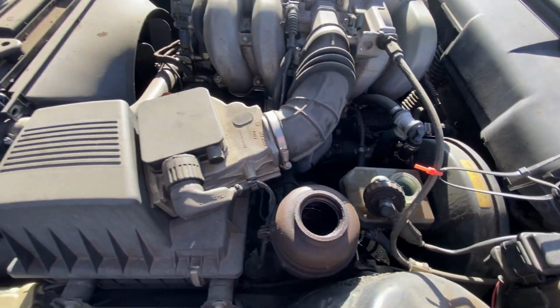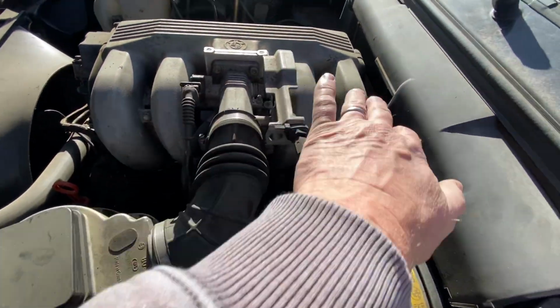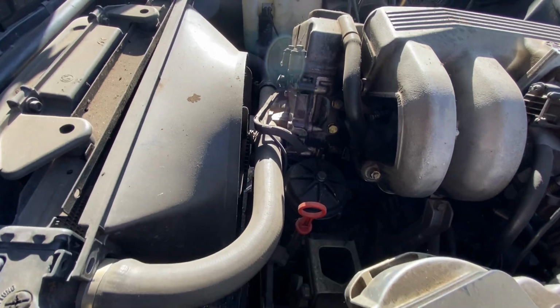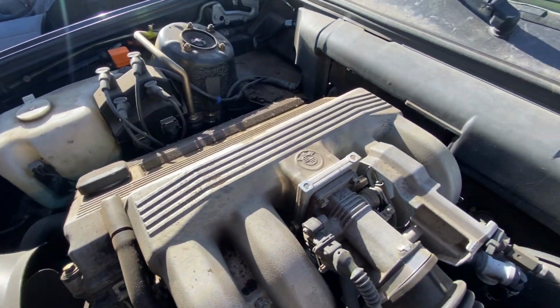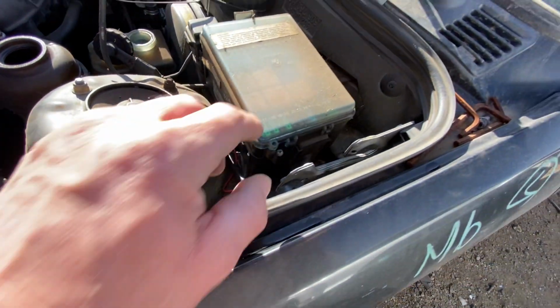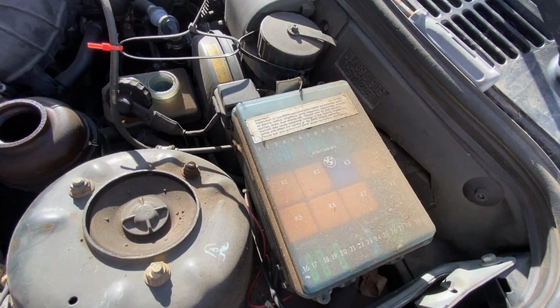And even if it's a 4-cylinder, that's a gorgeous looking engine. Love the intake runners here. Throttle body's right there. Very nice. This seems not too difficult to work on. Everything's pretty handy and easy to get to. Fuse box or fuse panel, relay panel with a clear lid. That's something you don't see every day.